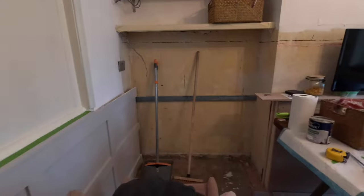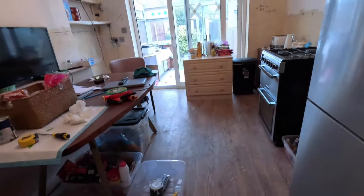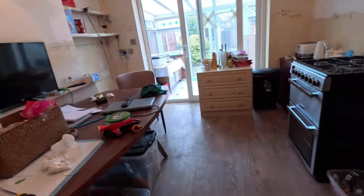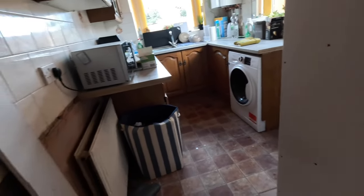So today we're moving Cheryl out of what will be the new kitchen, and has been a temporary kitchen, back into the original kitchen, which will become the utility. And of course the new toilet's in here.